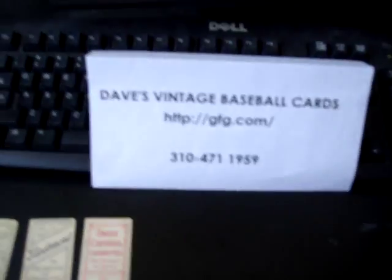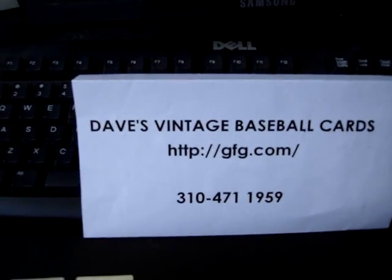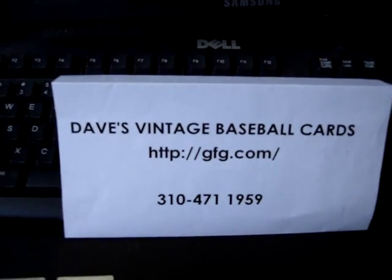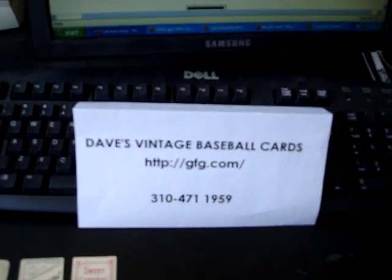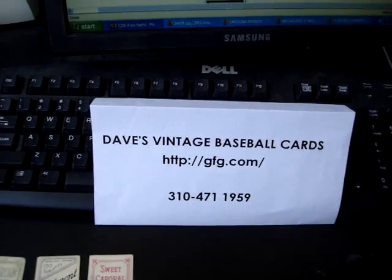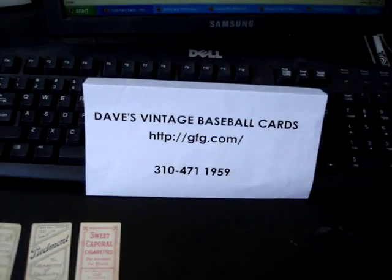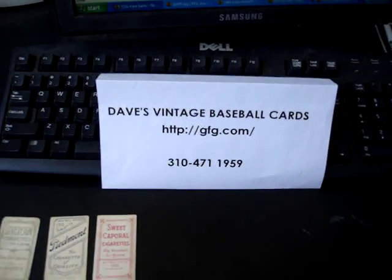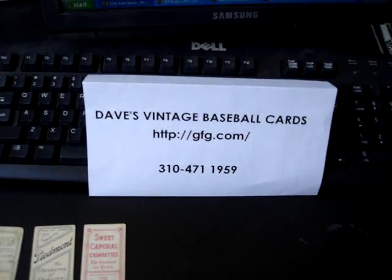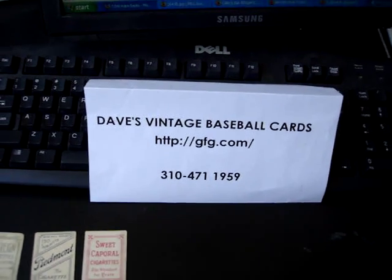Anyway, here's our address again at the website, and we consider ourselves to be fairly knowledgeable about the T206s, so if you have some of these and you have questions about them, or you're interested in buying and adding to your collection, or perhaps somebody gave you a collection, or you found a collection of these somewhere in some garage sale or attic somewhere, we're always interested in buying. Small collection or large collection, complete set, incomplete set, we're interested.